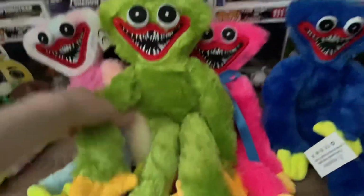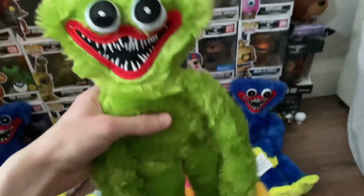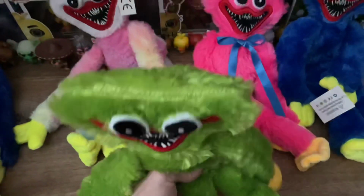Of course, just like all the other Huggy plushies, I don't need to keep going over it. You've got the Velcro and all. It's the exact same, just different color. The only thing is, though, his feet tend to be a little bit deformed. My man definitely has seen better days.